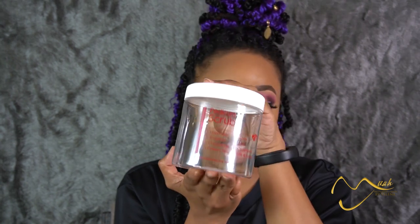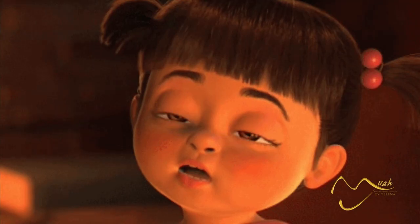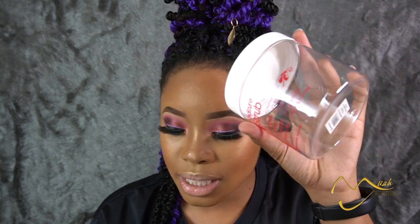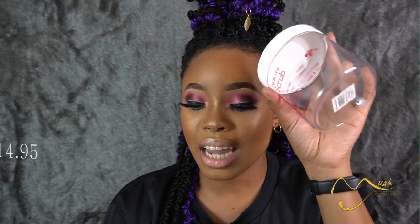Next on the list, we got body stuff, and with this body stuff here, we got this pedicure scrub jar. Right now, I decided to get this jar so that I can create my own body scrub. So I said, you know what, I'll create my own, dry it, see how well it works, etc., etc. Oh, by the way, I didn't give you guys the price. This pedicure scrub jar is $14.95.